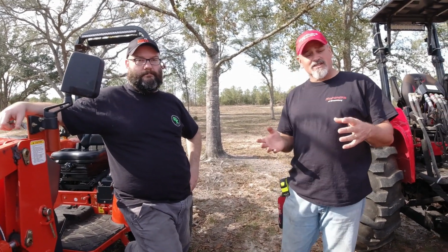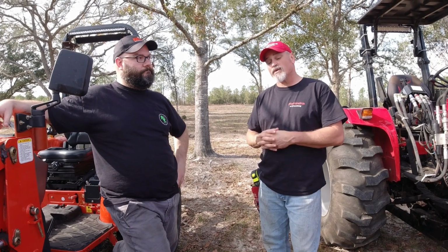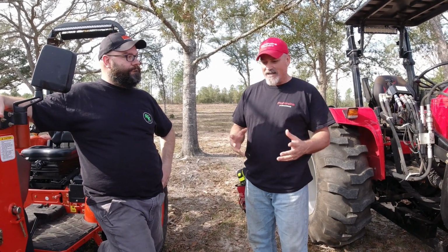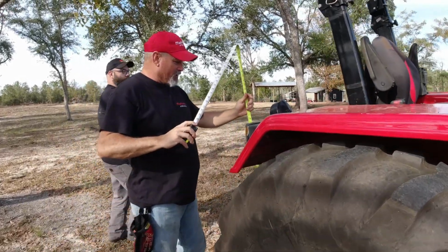Okay, so these are things to consider while you're pulling into a garage or storage facilities, how you're going to store your tractor. Let's see what it's really like on kind of, not on a concrete pad, not with ag tires. We both have industrial tires. So let's check out the real world height of these tractors.